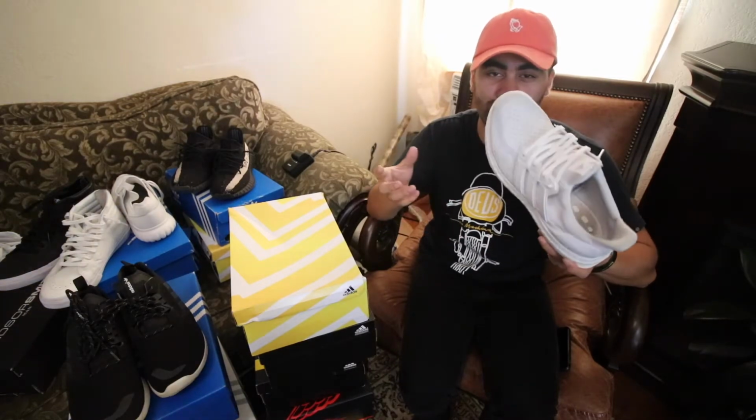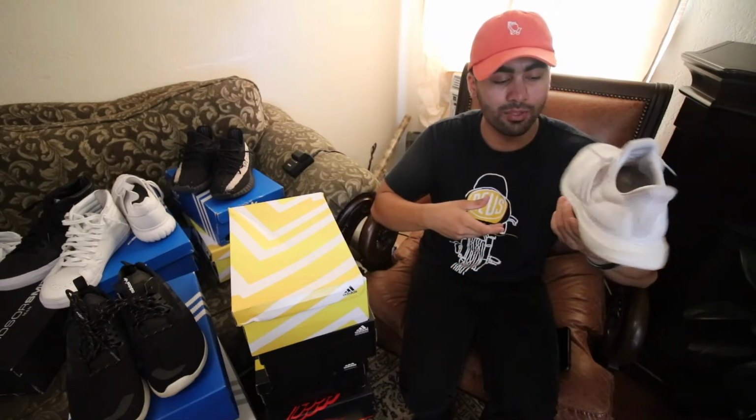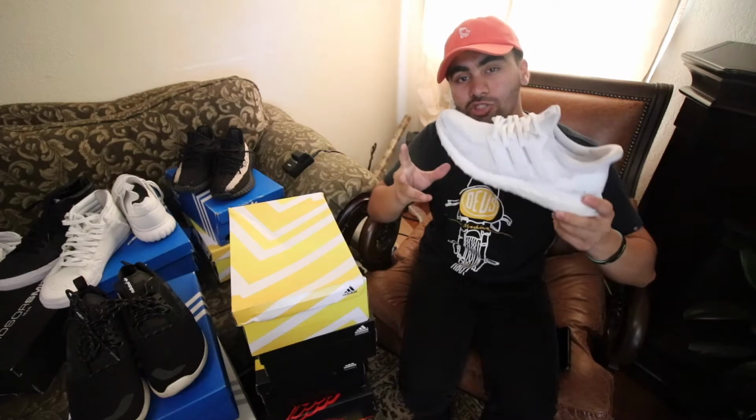I was scared to wear them at first just because everyone's a little bit scared to wear an all white shoe, but as you can see, they're pretty dirty because I do wear them all the time now. Yeah, you guys all know how good the Ultra Boost is, so Ultra Boost 2.0, triple white, super fire, summer vibes.